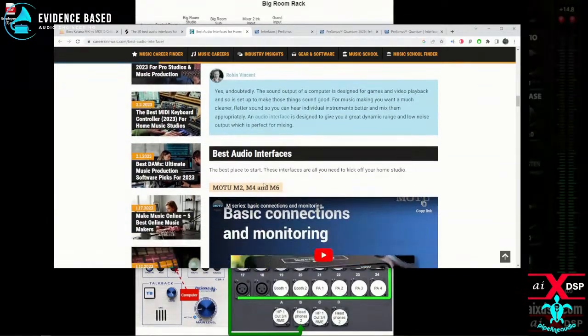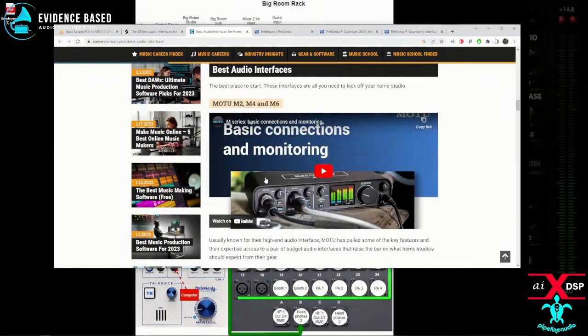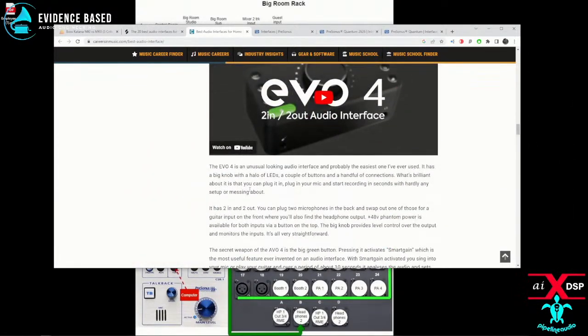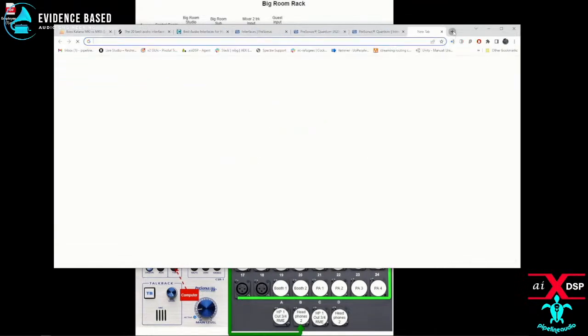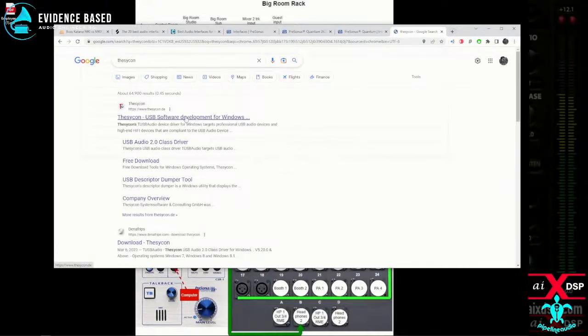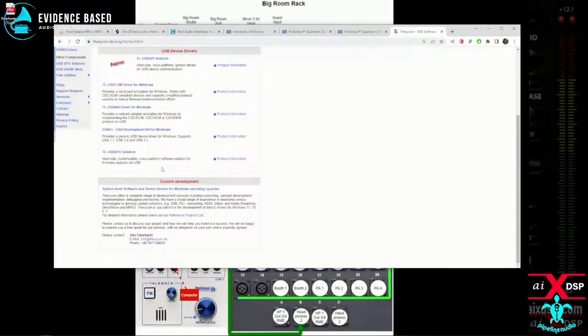Pipeline Audio says M2, M4. You know what's best about these? These all seem to have the same inner drivers. These all have this. These are the drivers for pretty much every single audio interface out there that doesn't say RME on it. I wonder, is there someplace that actually tells who's using these drivers?